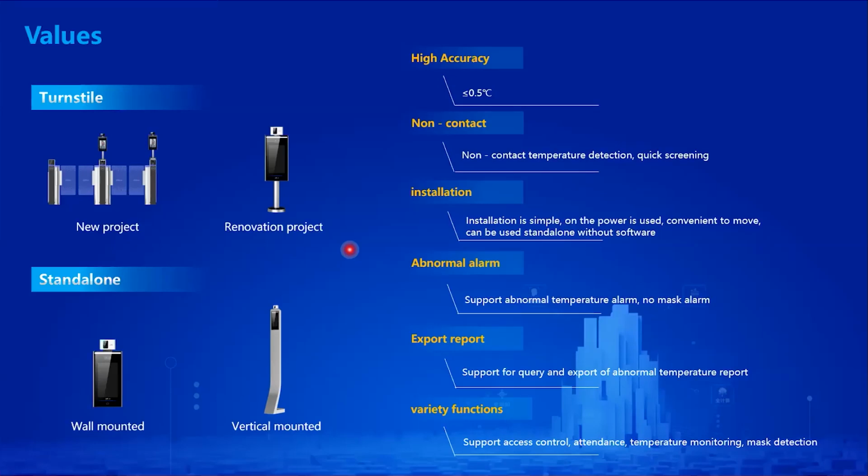Okay, the last thing of the values is that we will have a variety of functions. What kind of functions? It will support access control, attendance, temperature monitoring, and mask detection. These are the most important.